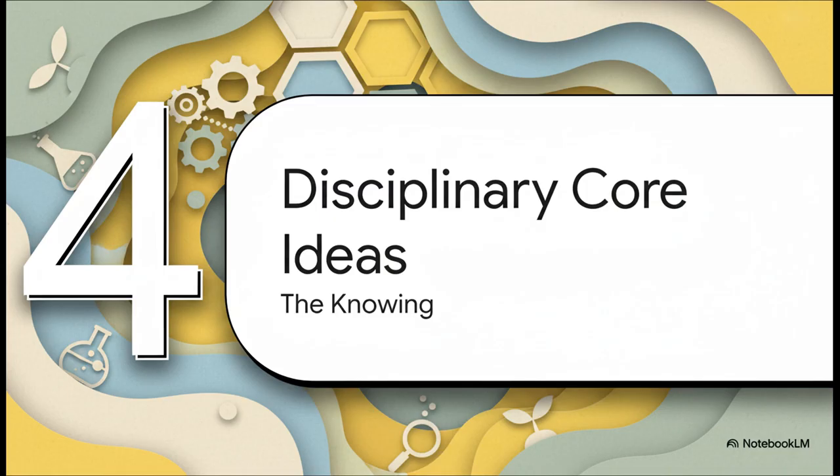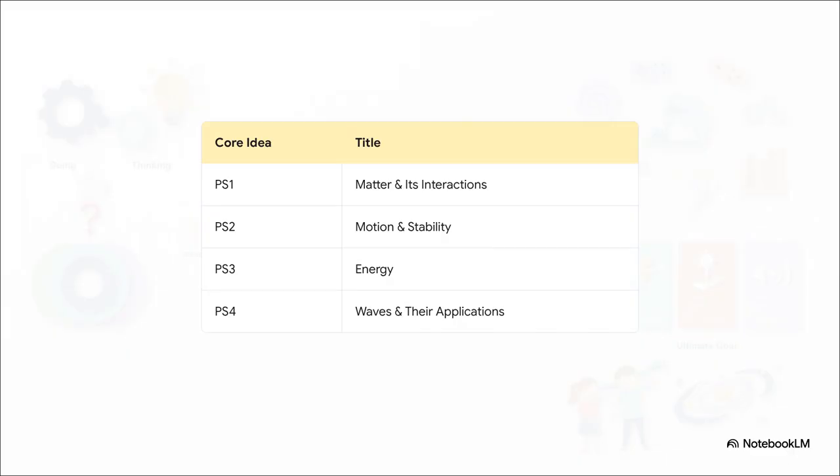Okay, that brings us to our third and final dimension, the disciplinary core ideas. You can think of this as the knowing, the absolute must-have content, the foundational knowledge for any specific field like physics or chemistry. And for all you physics teachers out there, this is a game changer. The framework helps us cut through the noise and focuses the entire subject down to these four big core ideas. So instead of a massive checklist of topics, we get to build our courses around these huge pillars: matter, motion and forces, energy, and waves.